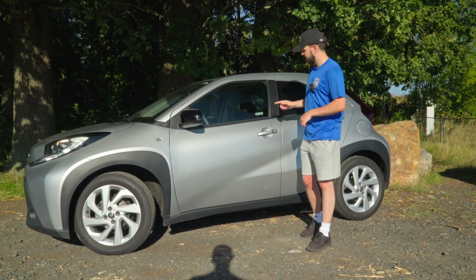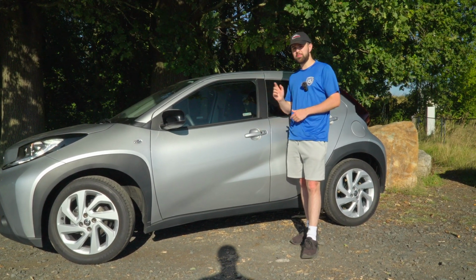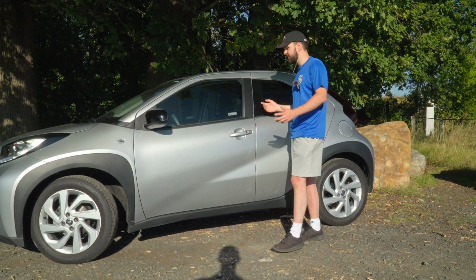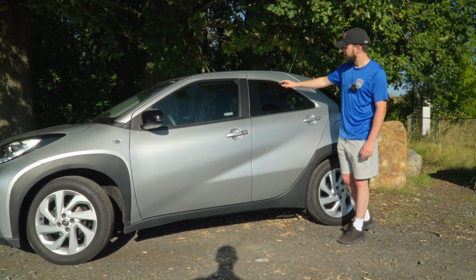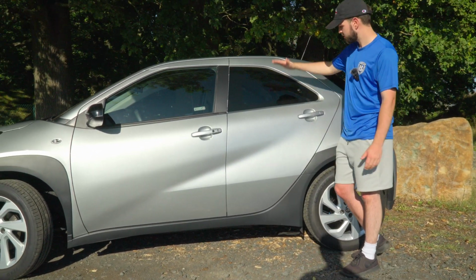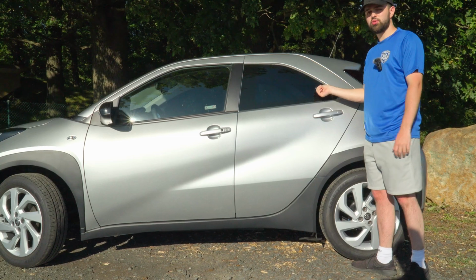On the side, we also get keyless go, which comes with the Comfort Play package, which is going to give you keyless go and a bigger infotainment screen in the middle as well. However, it's going to cost you a little bit. Further on, we also have tinted windows in the back, but they are not windows that slide down; instead you have to press them from the inside.